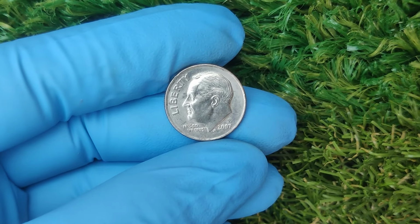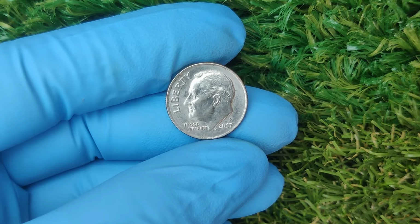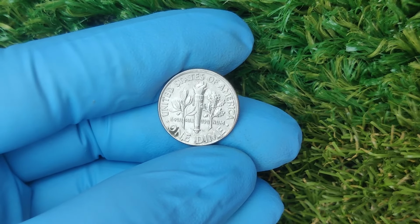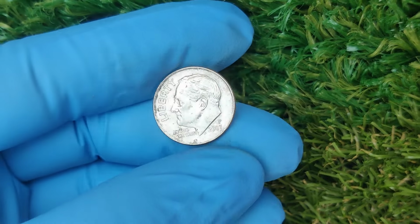It features the iconic image of President Abraham Lincoln on the obverse and the Lincoln Memorial on the reverse. But wait, why are we calling it a dime? That's because there's a fascinating twist in this coin story that differentiates it from other cents.